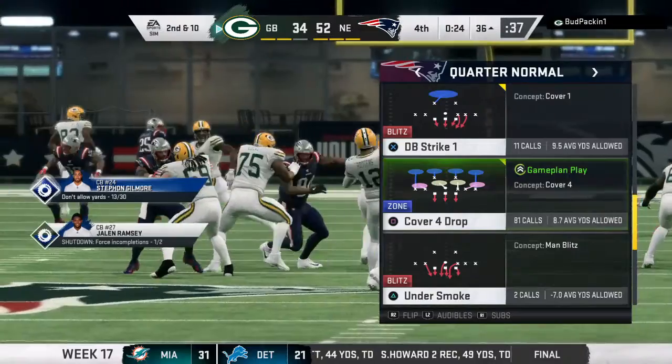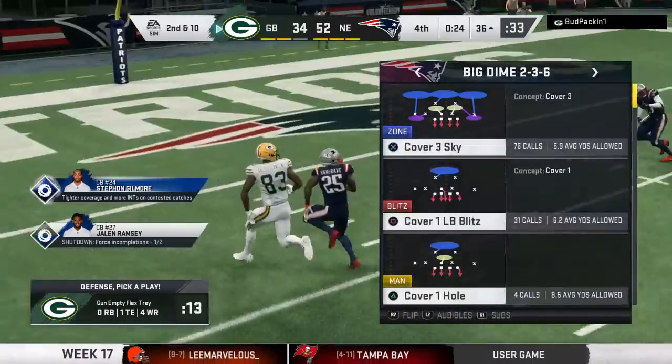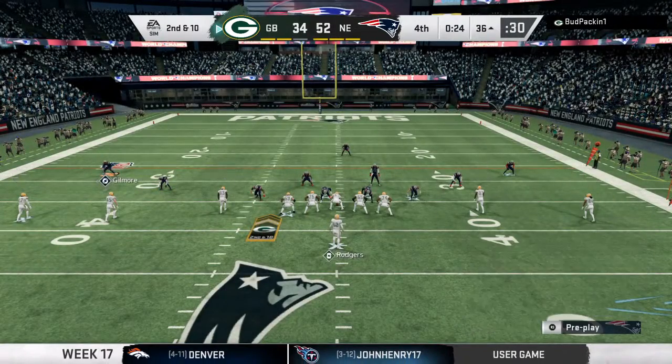No, it's incomplete. This defense was definitely alert to the possibility of the deep ball, and they were more than ready for it. They've got the lead, 4th quarter. Maybe we can expect more passes like that downfield. They'll try again from the 36 on 2nd and 10.